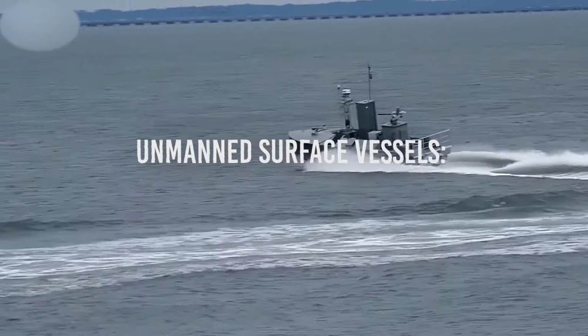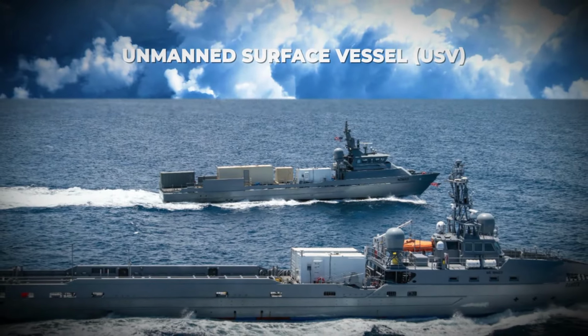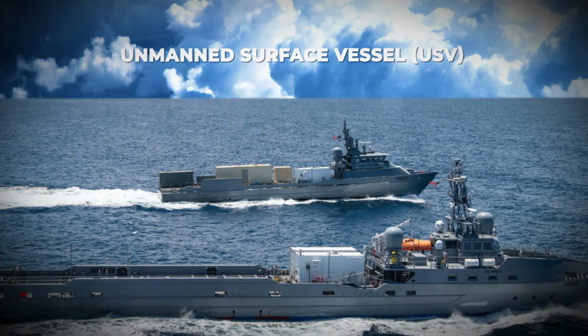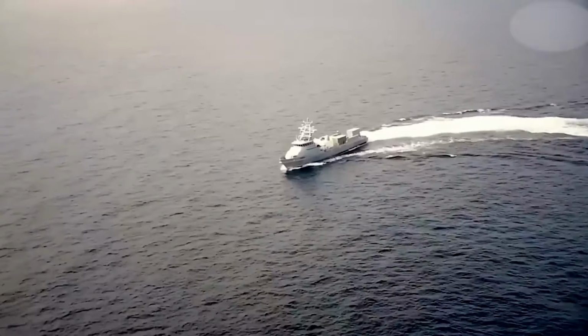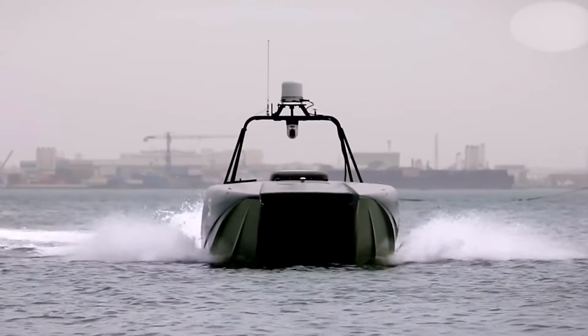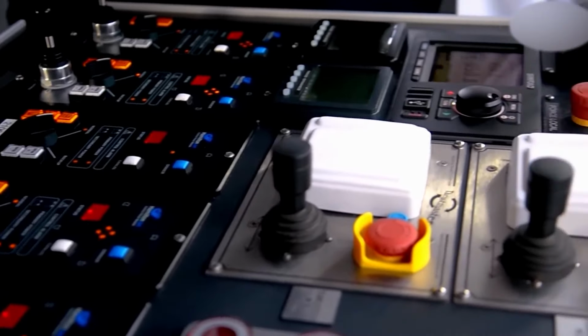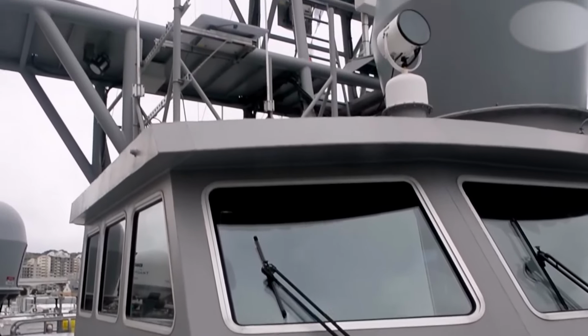Unmanned surface vessels. The unmanned surface vessel, or USV for short, is a watercraft that operates without a crew and can have different levels of autonomy, ranging from being remotely controlled to being fully autonomous. It incorporates advanced sensor, AI, and communication systems for navigation and data gathering.